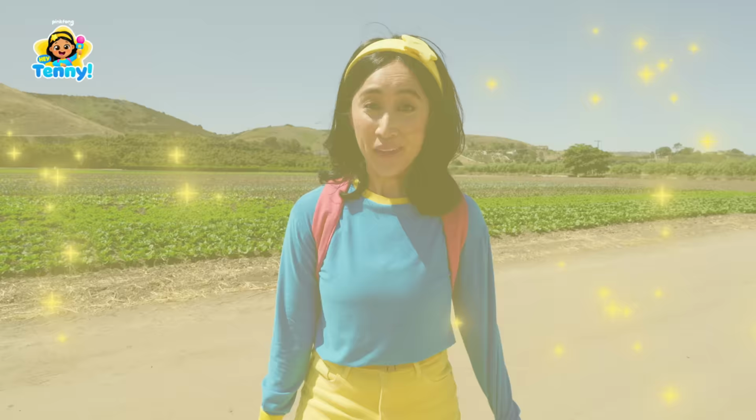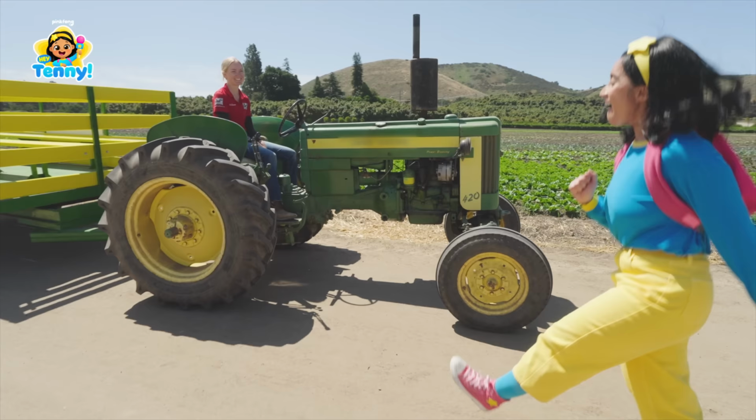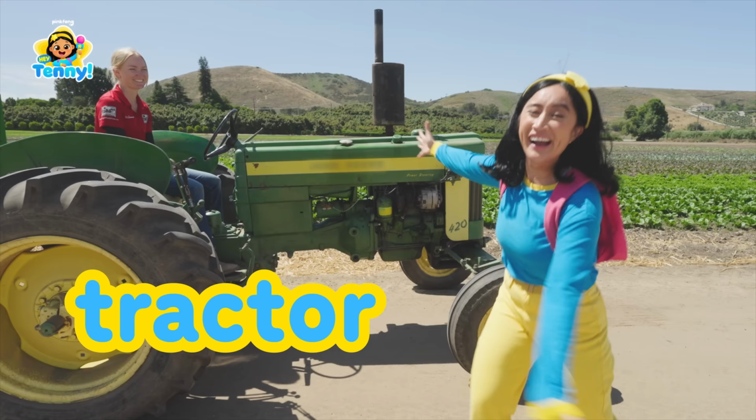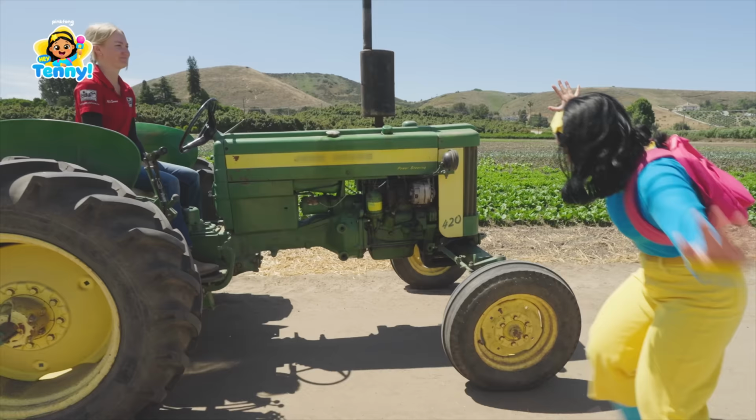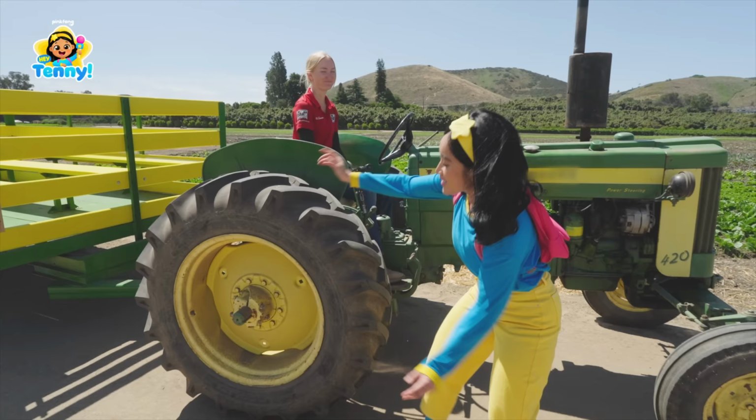Wowza! That was E-I-E-I-O awesome! Wait a second. Is that, check it out! That's right! This is a tractor! And it's green! And look! These wheels are tiny! And they're yellow on the inside and black on the outside. But whoa! These wheels are huge! And they are also yellow on the inside and black on the outside.